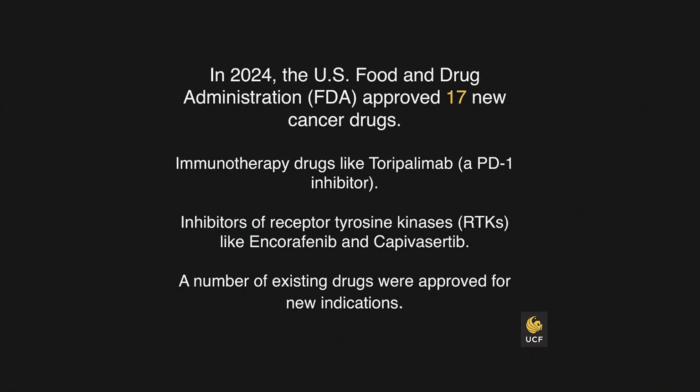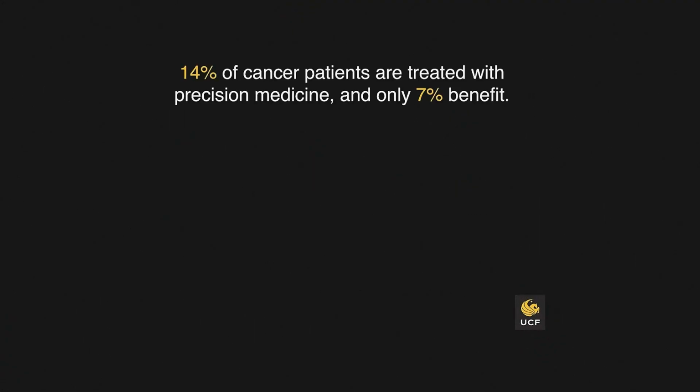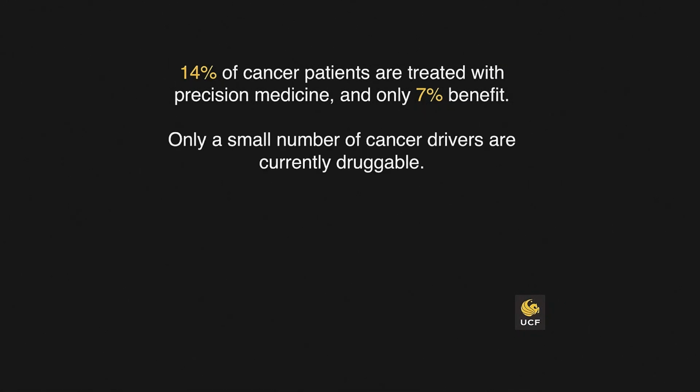This is generally what is moving the field. And what we don't have are the new drugs and the new targets. Unfortunately, in terms of precision medicine, only about 14% of cancer patients actually undergo this process of biomarker and precision medicine, and about 7% receive benefits. Now, these numbers are improving and they're getting better, but just giving you a sense, it's still a very small fraction of all cancer patients that are actually able to benefit from precision medicine.